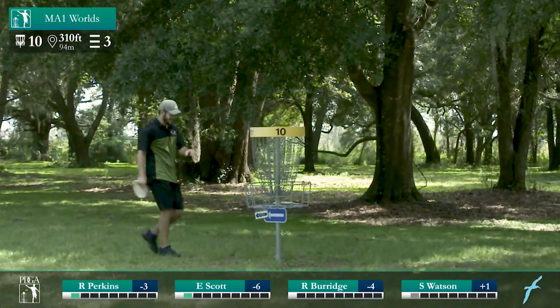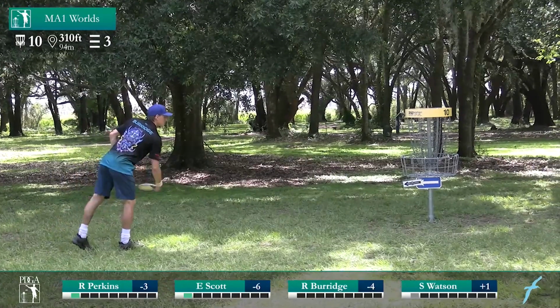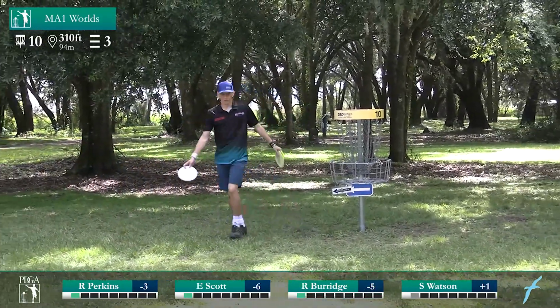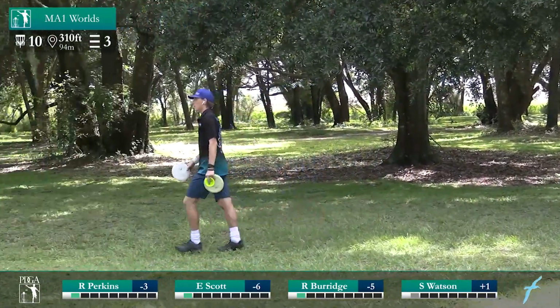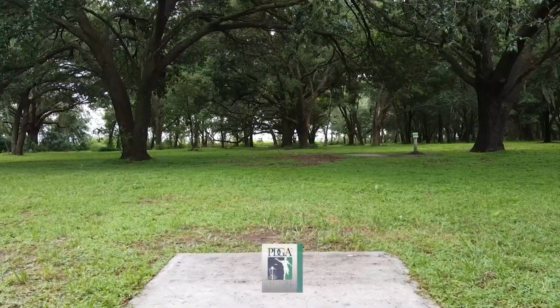Good comebacker there for Scott. Just needs to be doing that on the birdie putt instead of the par putt. He's got enough time, definitely, to turn that around and try to generate some momentum here. Nice tap-in birdie there for Robert.